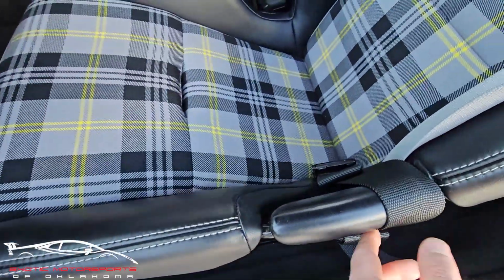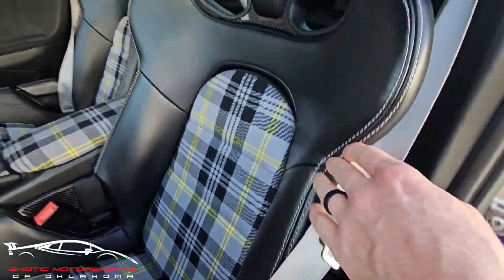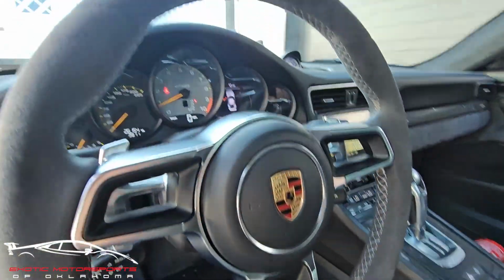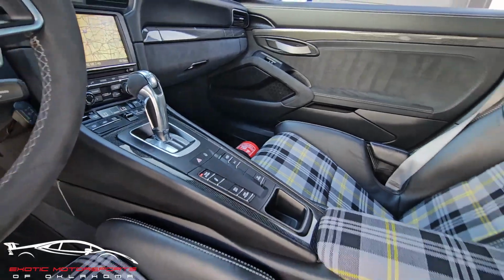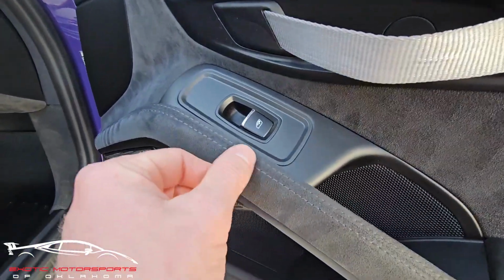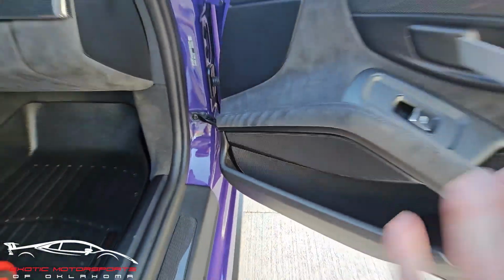That bolster looks good. That looks nice. Overall, very clean. The steering wheel is nice and smooth. It's not matted down. Looking at the passenger door panel, you have a little snag right here. Small scuff right there. The rest of that looks good.